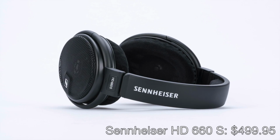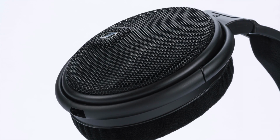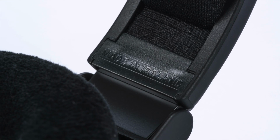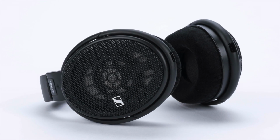Sennheiser will also feature the new HD660S, the successor to the legendary HD650. The new Sennheiser HD660S is more efficient and it has a lower impedance of 150 ohms. These characteristics make it an easier pairing with a wider variety of source gear, including portable gear. I also find the HD660S to be more resolving than its predecessors.